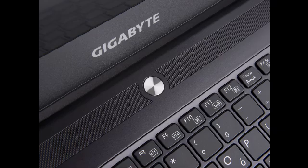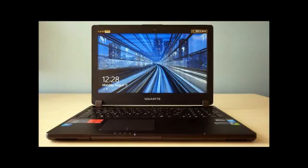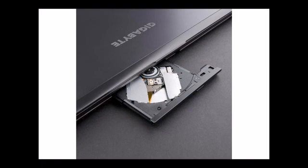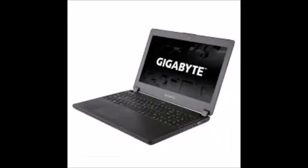The P35X V3 uses the Optimus technology from NVIDIA to save as much energy as possible. Depending on the requirement, either the GTX 980M or the processor-integrated graphics chip is enabled. Intel's HD Graphics 4600 copes reliably with routine tasks, videos, internet browser, documents, etc.